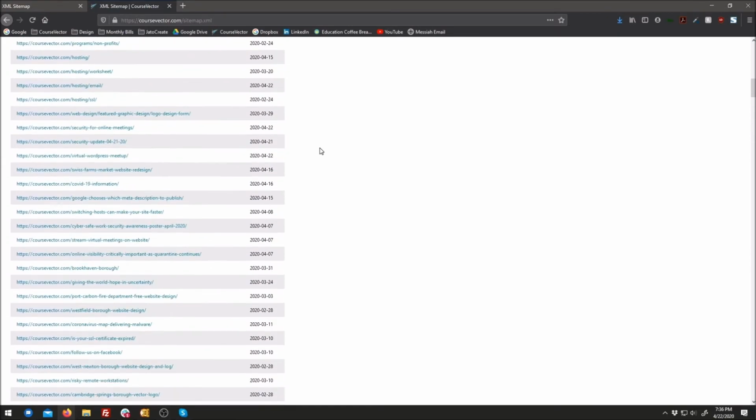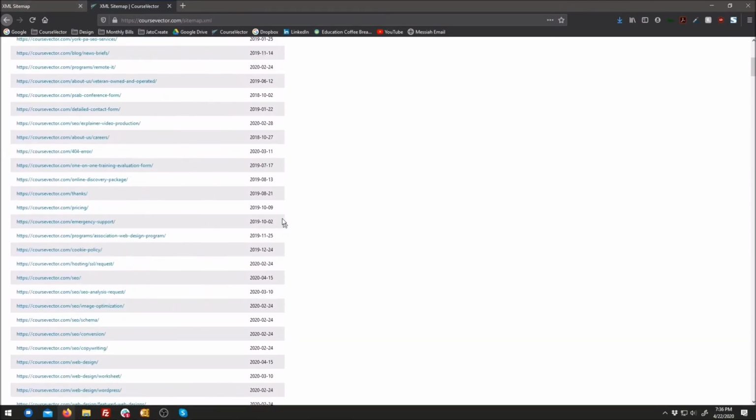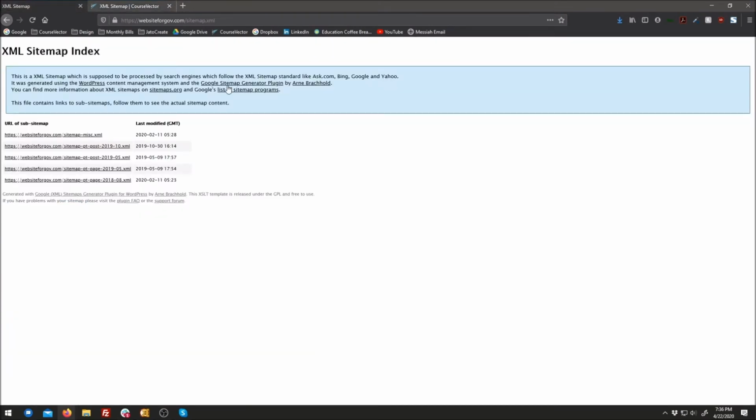You can see here there's a lot more going on, just because it's a much larger site than the other one. But what this does is it tells the crawler when the page was last updated, and information that the crawler wants to know.